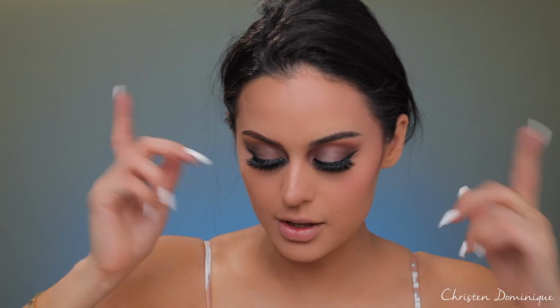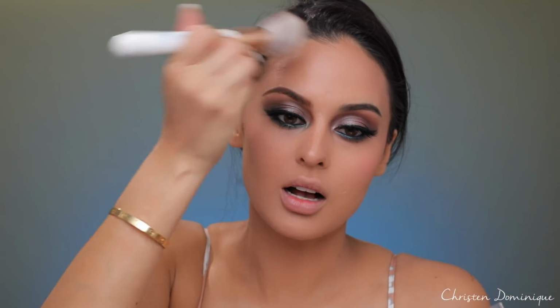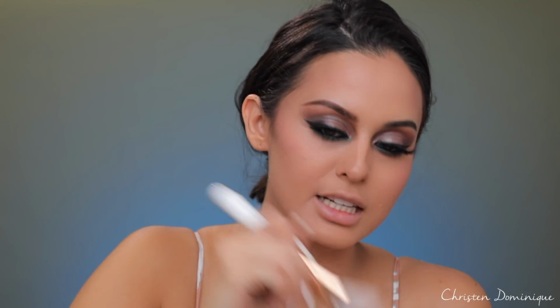And for the other side, we're gonna use the NYX Away We Glow, and this is in the shade Crushed Rose for this side of the face. And it kind of has that sheer color to it as well. It has little tiny shimmers.